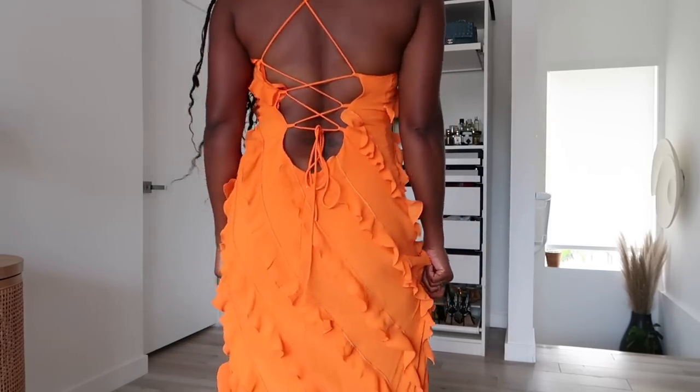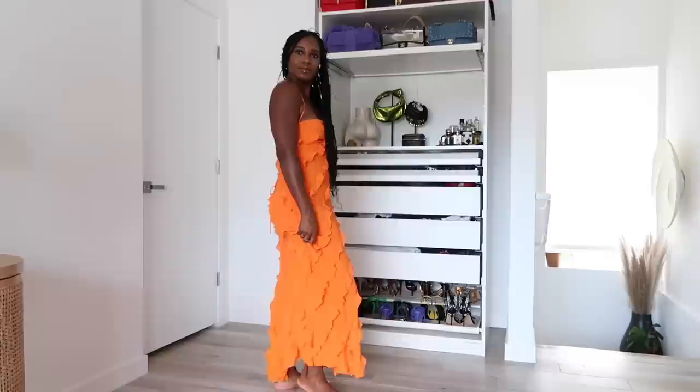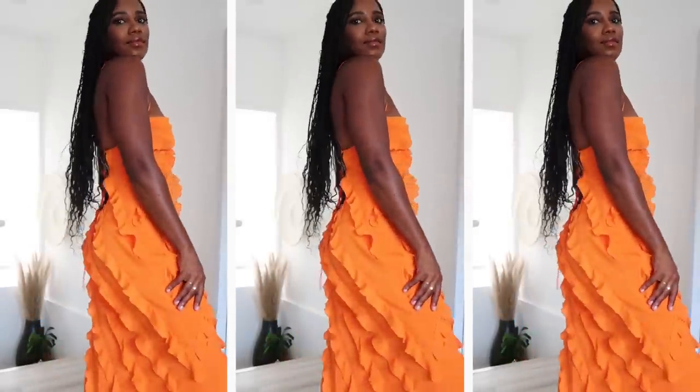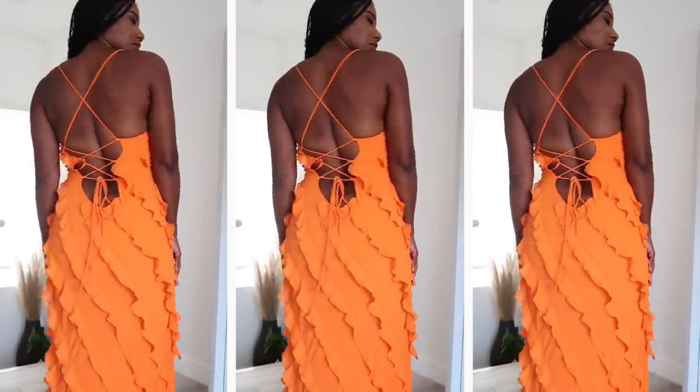I went with a size medium, fits great. I'm definitely gonna wear this at some event this summer. This would be great for a wedding too, if you're going to a summer wedding, like on the beach or someplace like that. This will be beautiful. Also on vacation, like if you're going on a tropical vacation, you want your pictures to be bomb.